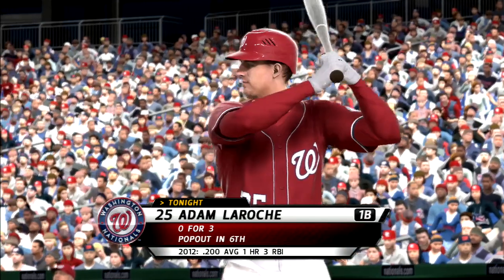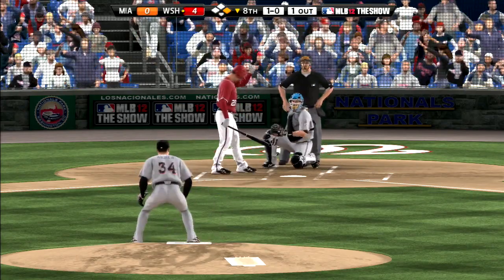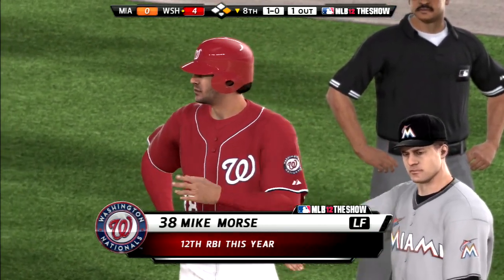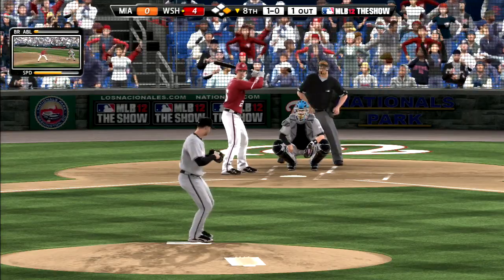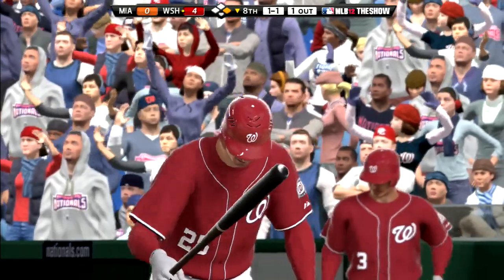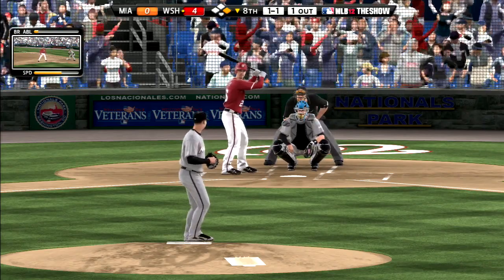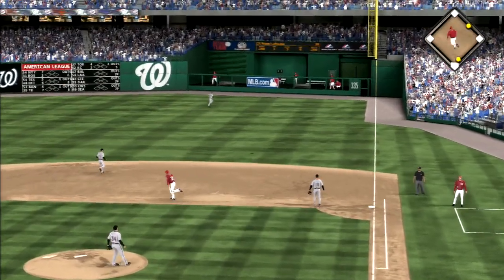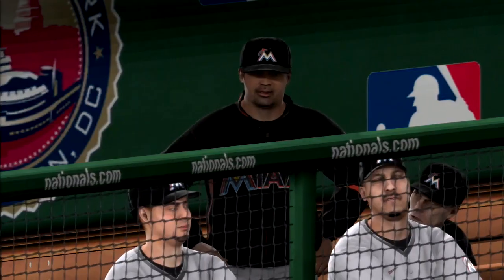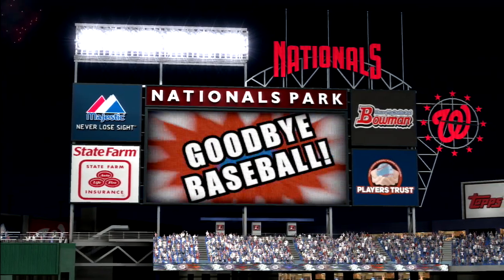Adam LaRoche will bat now. He popped out in foul ground last time. Inside with the first pitch splitter, and it's 1-0. In there, and it's even at one. Runner at first here, one man out. Now he spins on a fastball here and drives one to deep right field. And that is over the wall, home run. A two-run home run for Adam LaRoche. As they pile on, it's now 6-0.